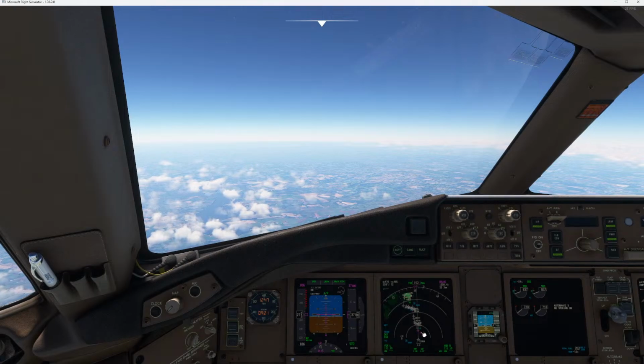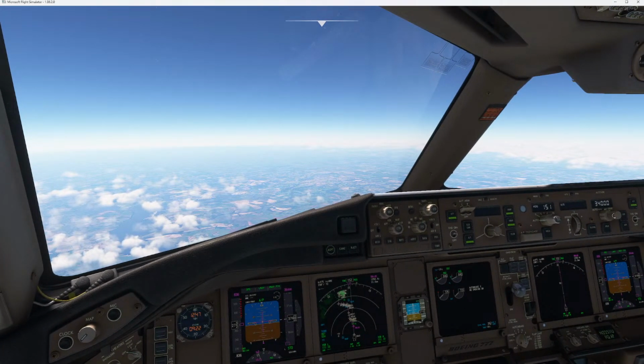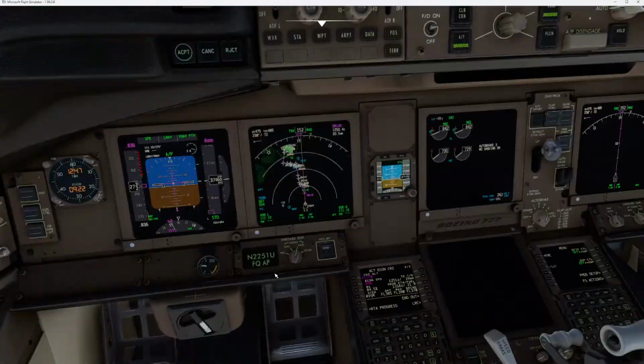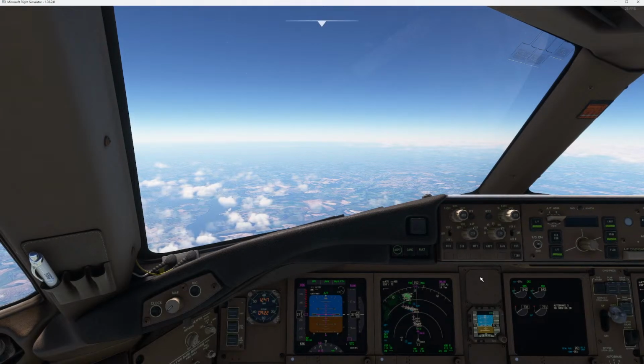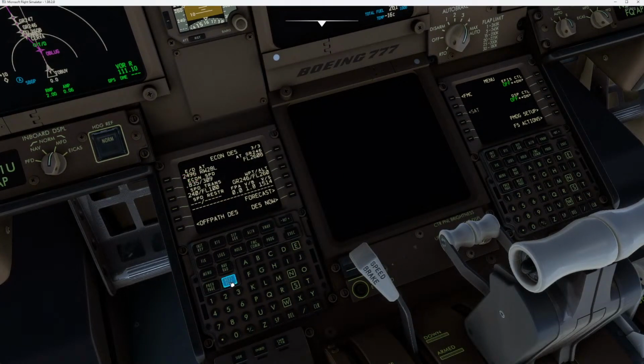Alright, there's our top of descent right there. So 4 minutes. And it wants me to go down to 6,000. Okay, beautiful. 29 miles. Got that all set up. I'll start it a little bit early so it's not as drastic of a descent rate. And then we'll be approaching into Sao Paulo.